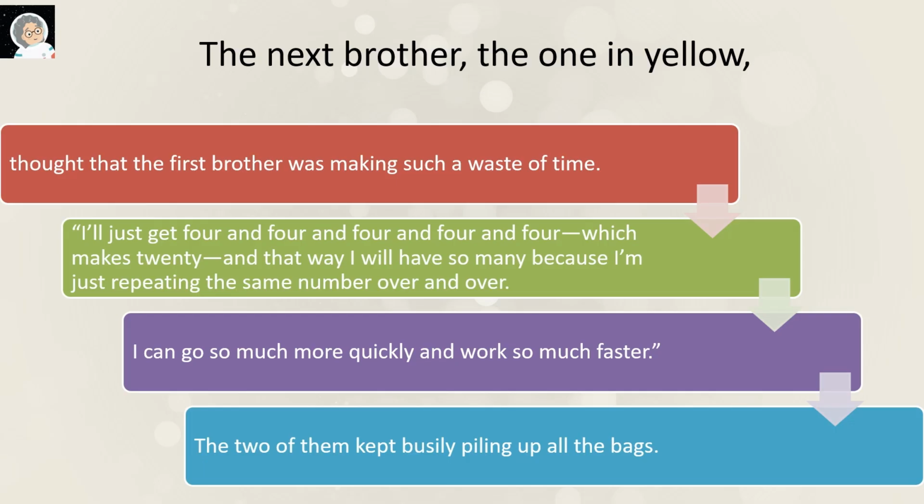The next brother, the one in yellow, thought that the first brother was making such a waste of time. "I'll just get 4 and 4 and 4 and 4 and 4, which makes 20. And that way I will have so many because I'm just repeating the same number over and over. I can go so much more quickly and work so much faster." The 2 of them kept busily piling up all the bags.